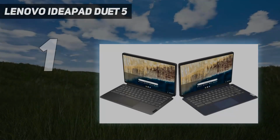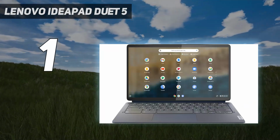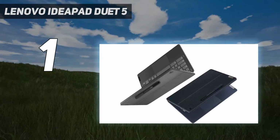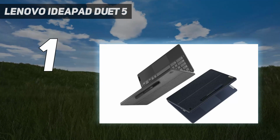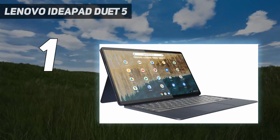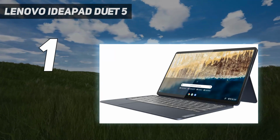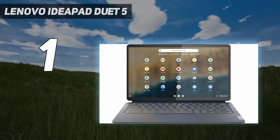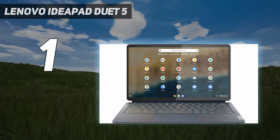Lenovo IdeaPad Duet 5. A Chromebook with an OLED screen is a relatively novel idea, and the Lenovo IdeaPad Duet 5 Chromebook executes that idea to perfection, making a significant improvement to an already impressive laptop. On top of that gorgeously colorful OLED display, it also packs a nifty detachable keyboard that has been enlarged from previous models. There are a few things that a regular laptop user might find a bit of an adjustment here.